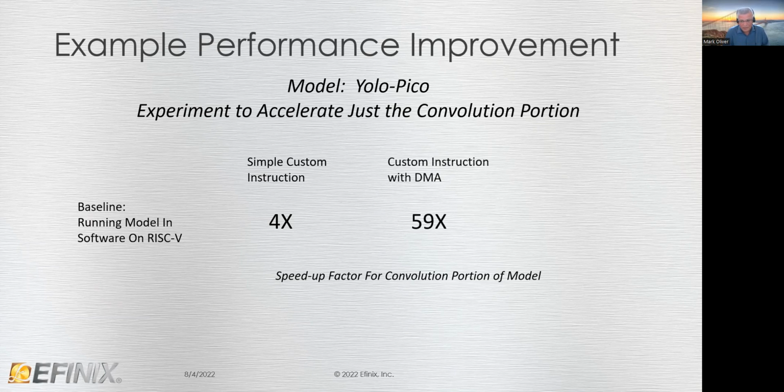Surprise, surprise, we ended up with a custom instruction that has a 59x improvement on the convolution portion of that model. I also said that the custom instruction can be arbitrarily complex. So we went to town on this custom instruction, and we figured that we'd increase its size slightly. And with very little extra work, we came up with a large convolution instruction that gives us 213x performance on the convolution. So impressive, but kind of taken out of context.